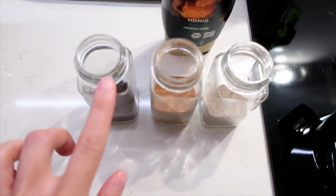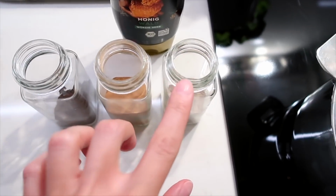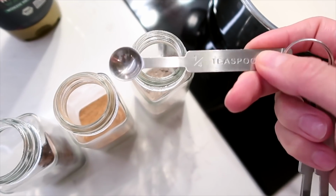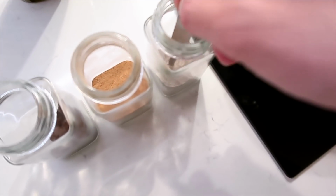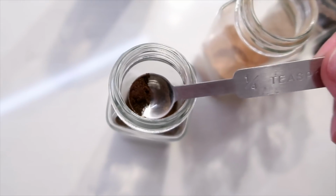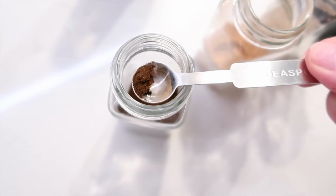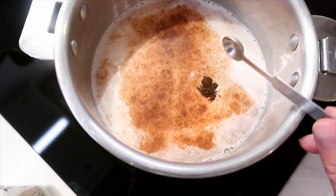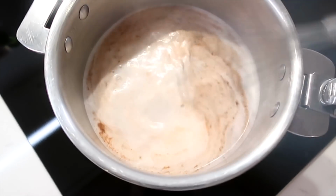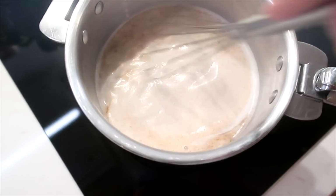So I've got vanilla, cinnamon, and cardamom, and I'm going to sweeten it with some raw organic honey. So I do about 1/4 teaspoon of each of these. Actually, the vanilla I do about 1/8, so half of the 1/4. Pop it in there. It already smells so, so good. So I'm just whisking this together now.